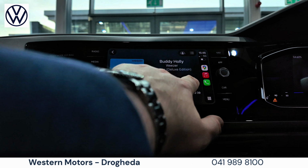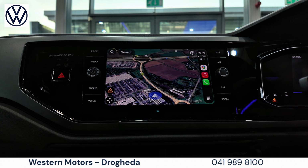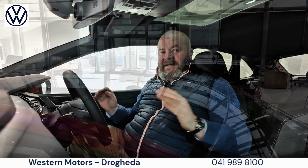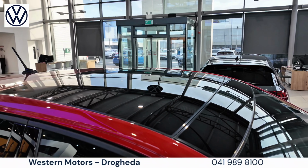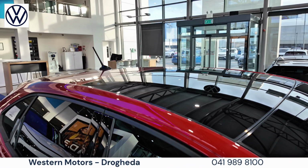It's an intuitive touchscreen display. It's got shortcuts down the side on each side for which menu I want, and once I'm in them, it's just easy to navigate. It's a very, very well thought out, really well designed car. As I said earlier, it's no nonsense. It does exactly what it says in the tin, but because it's a Volkswagen product, it does it better than anyone else.